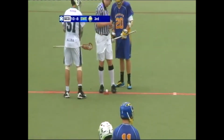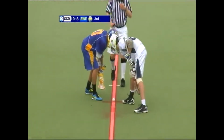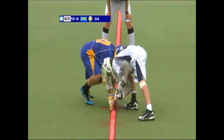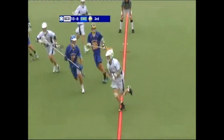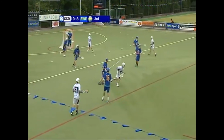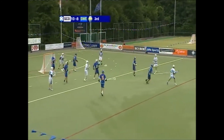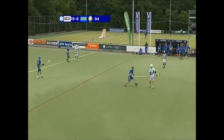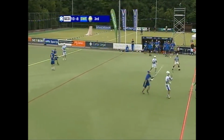Inefficiency on man up. EMO, extra man opportunity or extra man offense, is critical. For every chance you get, you should be looking at converting at least one in three. And the top teams really should be looking at around the 50% mark. The best way to stop a team being aggressive on defense is every time they foul you, you convert, put another goal on the scoreboard. Scotland 10, Sweden 8, third quarter.